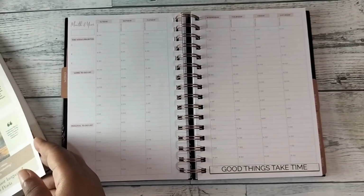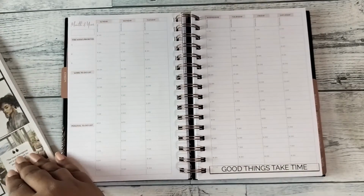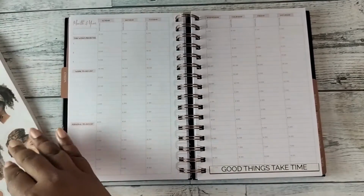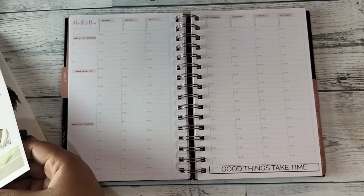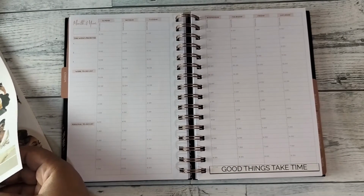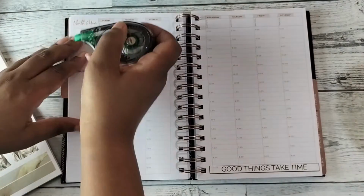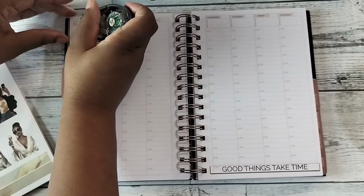But anyway, not a lot going on. Just trying to make it through each week in one piece. I think I'm doing a pretty good job of it. Some days are better than others.